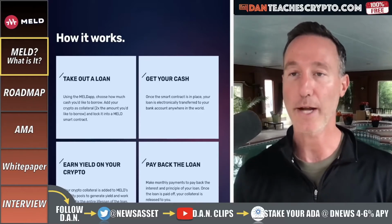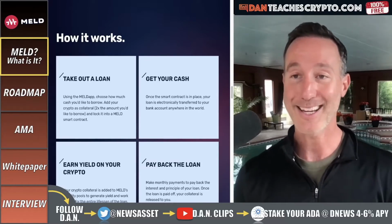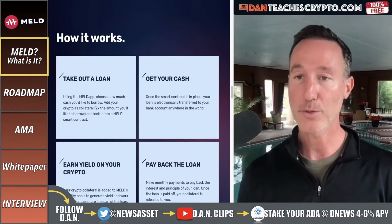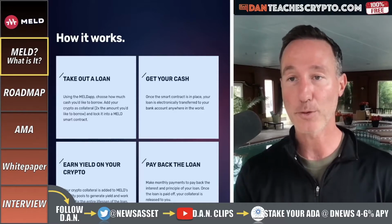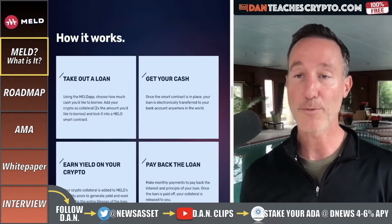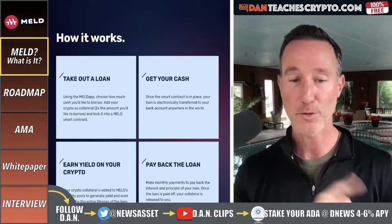Usually it's 2x. So let's say Bitcoin is 50,000, it's not. And you say, I need $50,000. Great, give us 2 Bitcoin. And then we'll put it into the dApp itself or into the protocol. The smart contract will write the terms. They will give you the fiat. It is instantaneous.